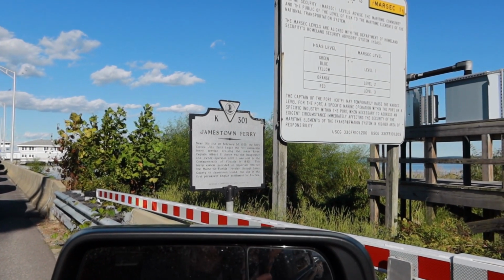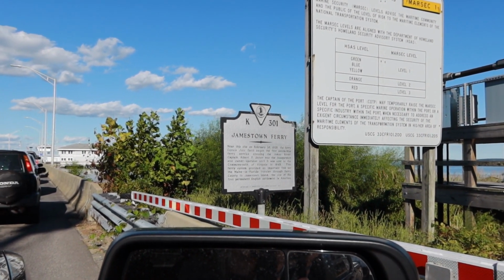Just sitting here waiting to get on the Jamestown Ferry. Are you ready? I'm ready. I think we're moving pretty soon. Jamestown Ferry, headed to Williamsburg. So we'll pick you up hopefully when we get on the ferry.